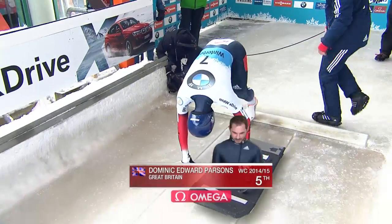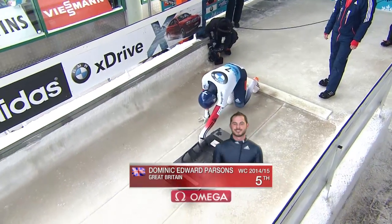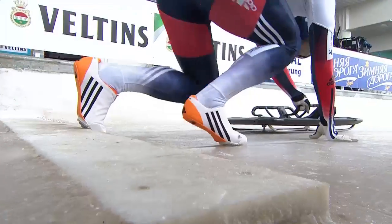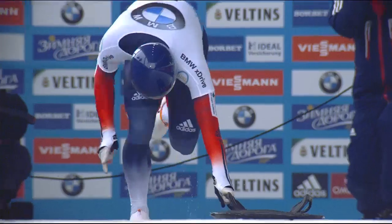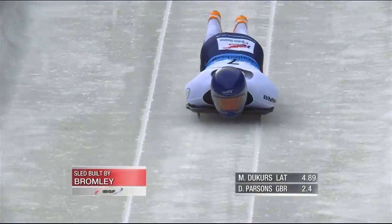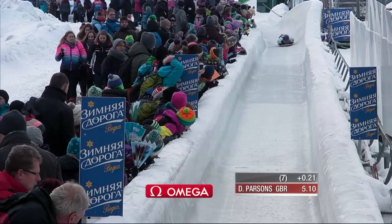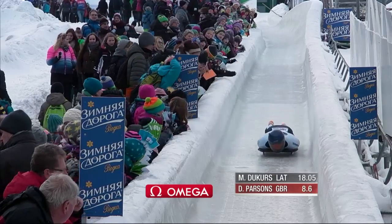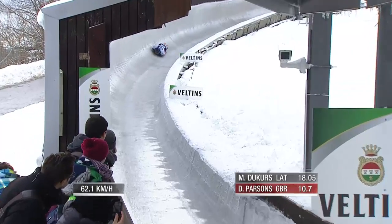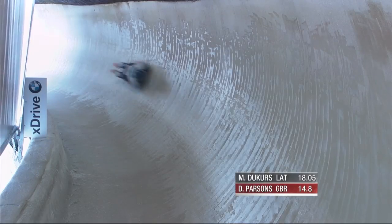Next up from Great Britain, 27-year-old Dom Parsons, 400-meter runner. He's a Bromley Tech slider and a PhD student. Should get a good start. Yeah, 90s, 496. 5'10". That's strange. He should be a little closer at the start. The worst start of the 7. He's one of the better starters in the field.